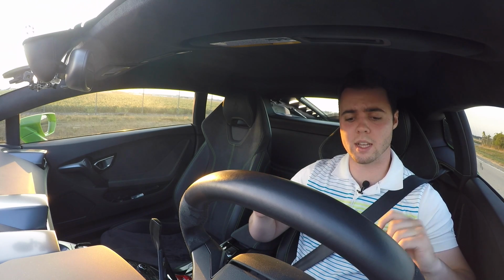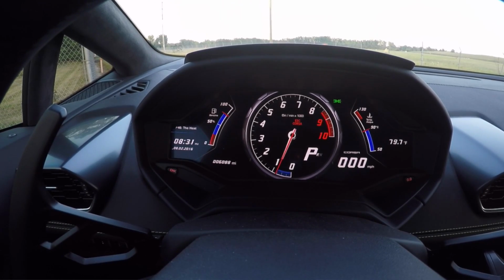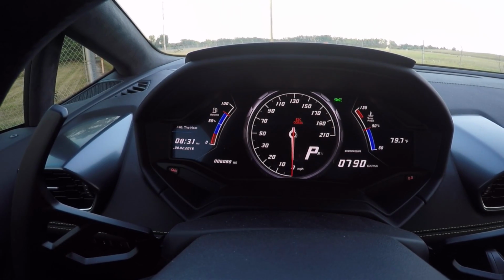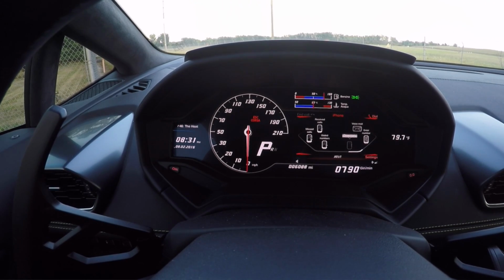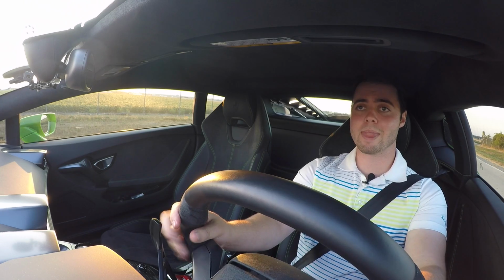The instrument cluster is one of the coolest parts about the car. It's digital, fully customizable with the controls on your steering wheel. Hold up on the steering wheel, it changes it to the speedo, but I don't usually use that. Well, you're probably bored again, so I'm going to put it in launch control.